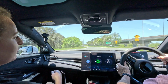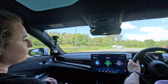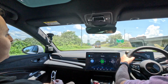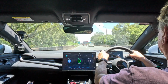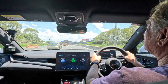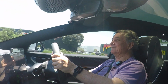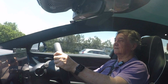Absolutely. Keep going around. Oh, it handles really well. Really well. She's stuck to the road. Centre of gravity is like the centre of the earth with these. Here we go. Wow. So that was 80 to 100 and I changed lanes and I felt totally in control. My passenger was probably a bit worried, but it's my first time in the car too. It's incredible, isn't it? So nice.